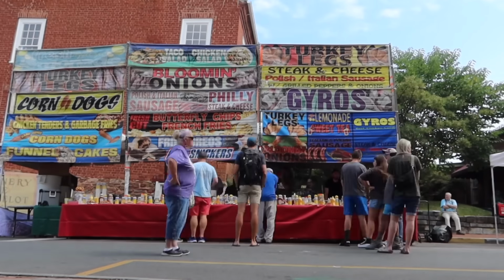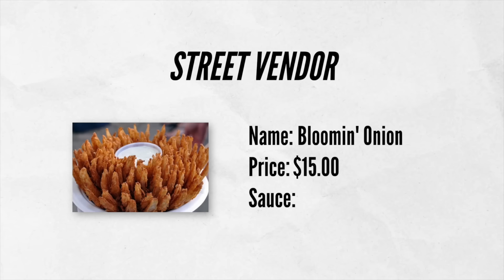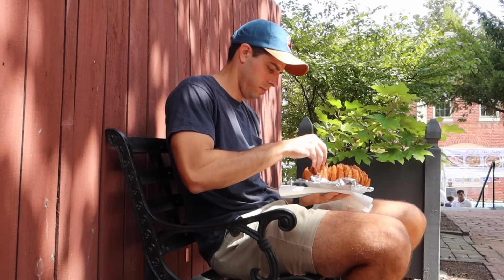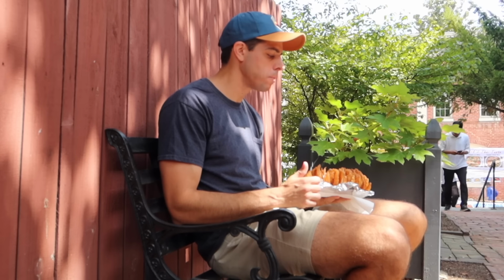It took forever, but eventually I got my off-brand Bloomin' Onion, and the first thing I noticed was that the sauce was just dumped in the middle, and it was seemingly ranch. I sat down to test it out, and the pieces did not come apart super easily, which will factor into my rankings. After biting in, I was able to confirm that the sauce was in fact ranch, which is an interesting move.